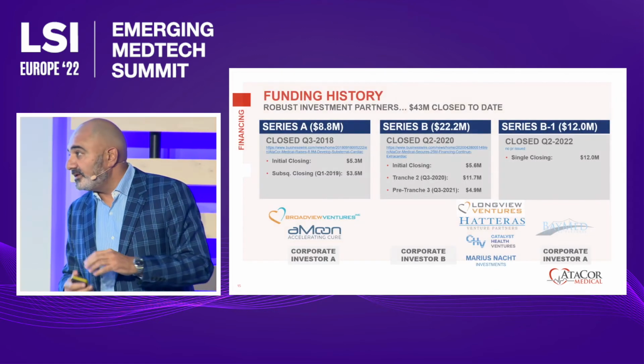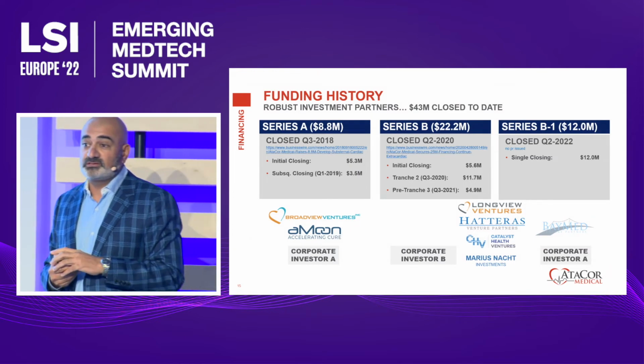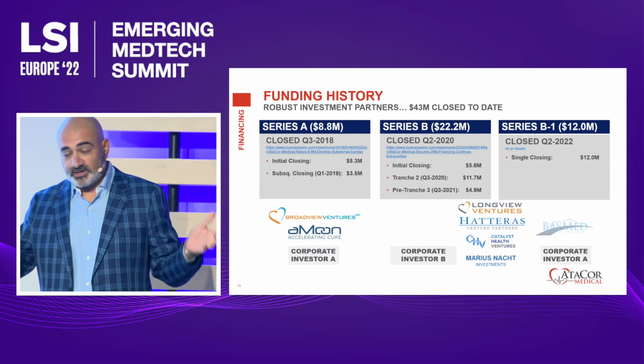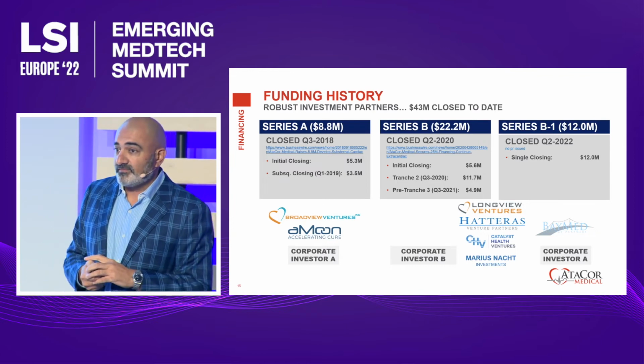So think about the total financing. To date, we've been blessed to be able to fundraise throughout the last several years through COVID as well. We're actually $43 million closed to date for both these product lines. These are large markets, lots of addressable market for both sides. You can see some great partners along the way. We've had a couple different corporate investors as well.